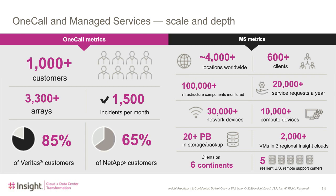We have well over 1,000 customers, over 3,300 arrays. We manage over 1,500 incidents per month. Of the clients that have chosen Veritas from us as an example, 85% of them have chosen to do that. 65% of our NetApp clients have chosen to do that.